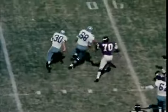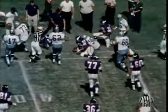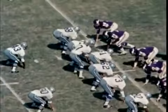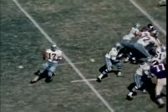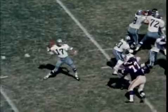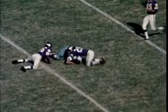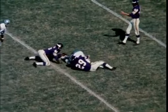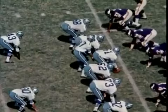Second down at the Minnesota 40. Reeves tries the left side. Fumbles. But it's out of bounds on a 3-yard pickup. After a Minnesota personal foul, it's second and 8 at the Minnesota 20. Meredith hits Pete Gent. But there's a flag on the play. Offensive pass interference against Dallas, and it's second and 23 now at the Viking 35.